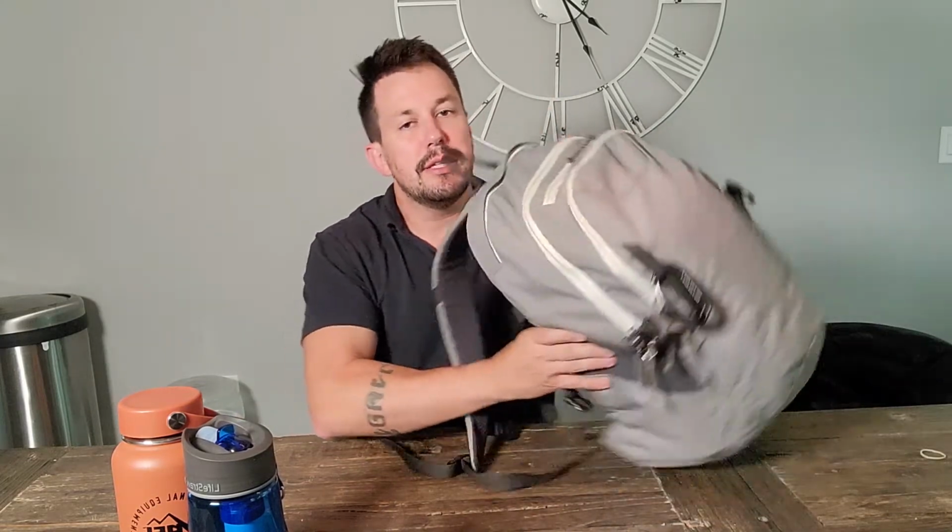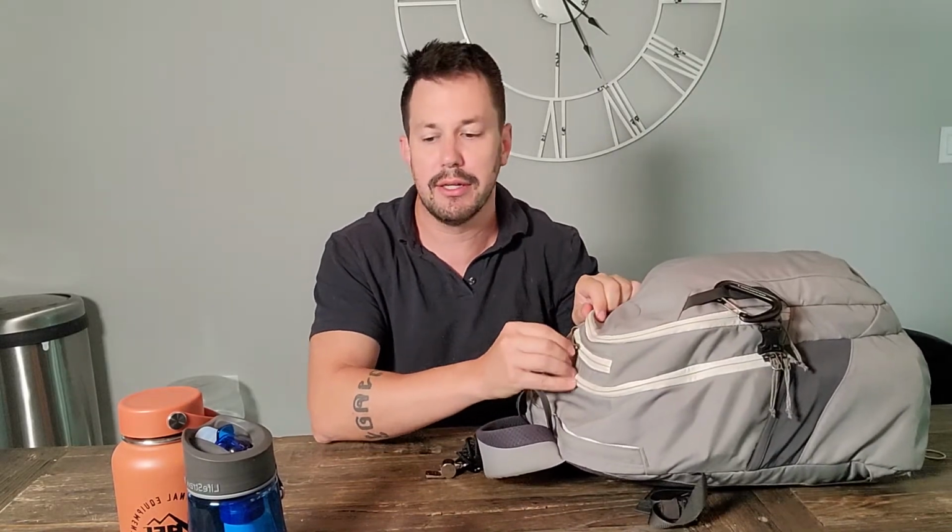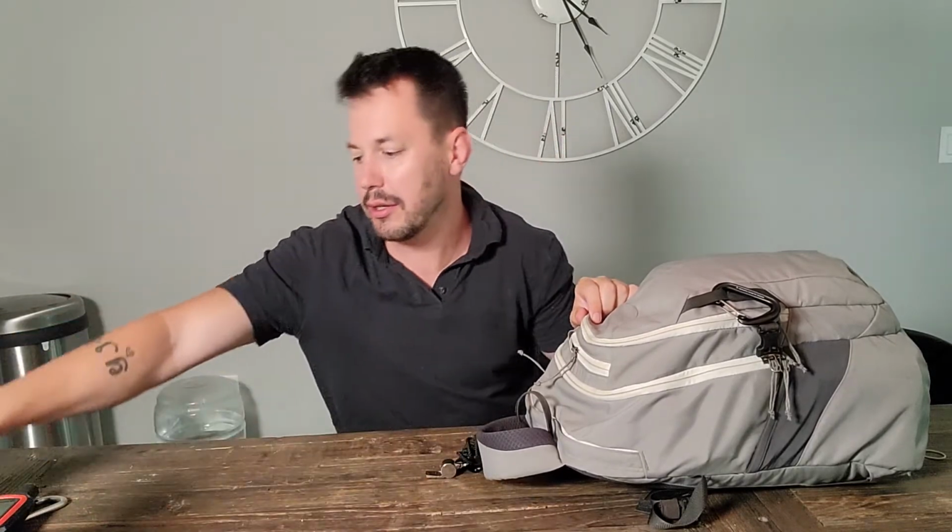Let's get into the top of the bag. We've got first little pocket right here. I'll take some of these things out of the frame, so I'm not cluttering up this frame here.